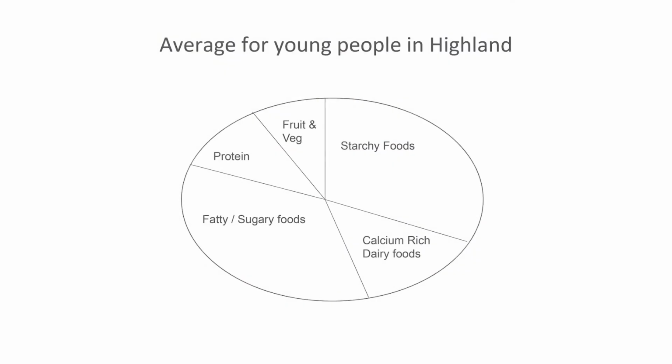But the average for young people in Highland, in some work that we did some years ago with primary school teachers, the average for primary five, primary six children looks more like this, where we see the high fat, high sugar food group massively expanded, largely at the expense of the fruit and vegetable group.